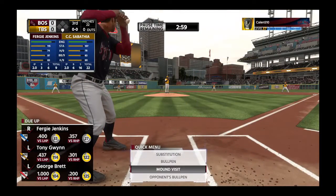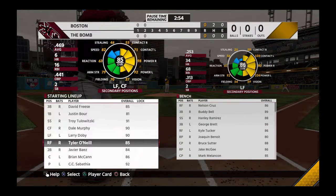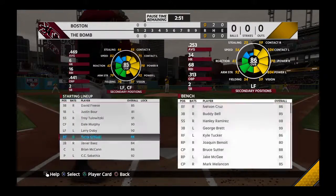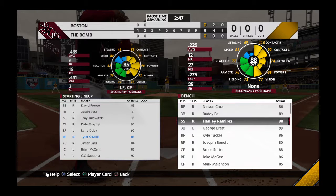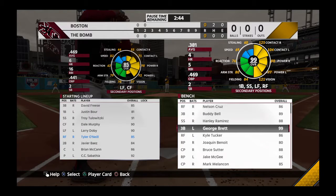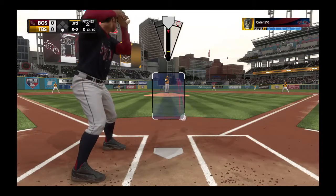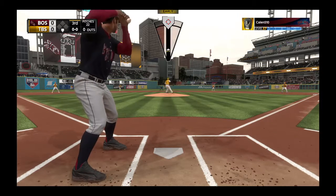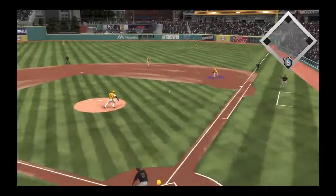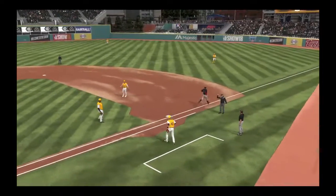Next to hit will be the pitcher, Fergie Jenkins, as we are all set to begin the third inning in this one. Now the first pitch from CC. A little roller toward the hole. Bohr charging in on it, and he is out on the tag.